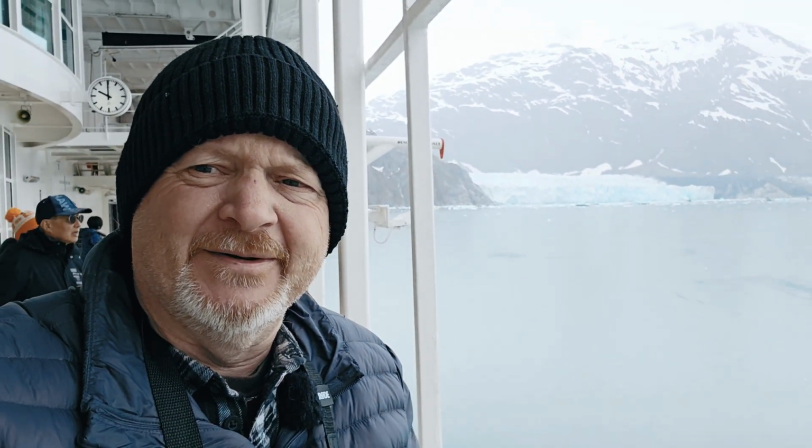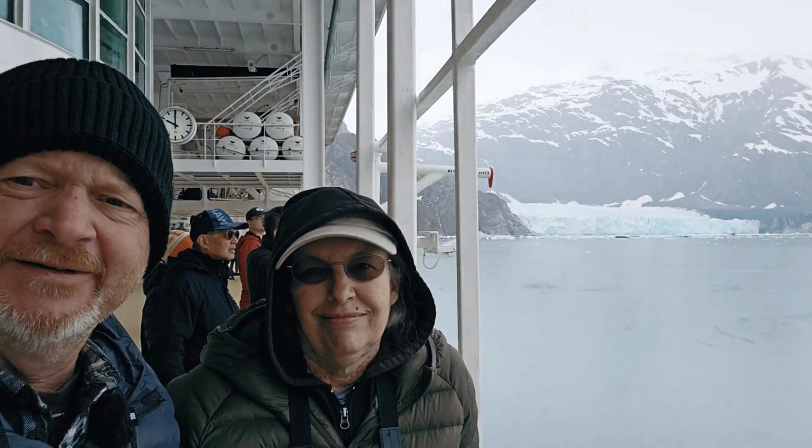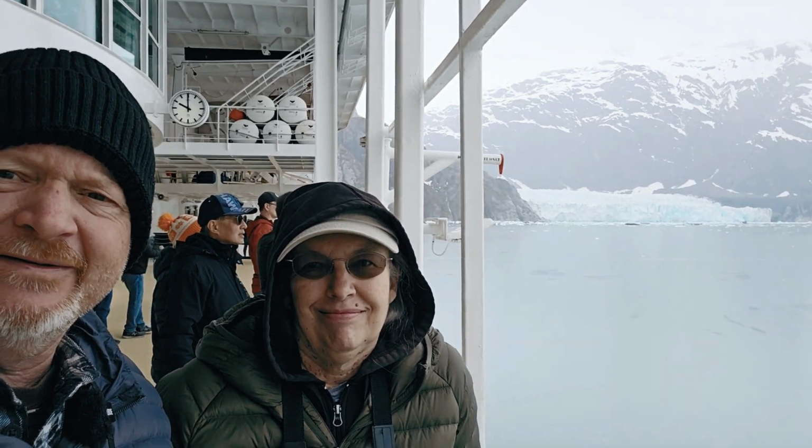Well, the captain is swinging us around. I've got more stuff coming up. I think I'm just going to stay where I am because he's rotating for us, and there's a lot of people out here today. But there's the glacier right there behind me. Let's see if Leslie stands here. We might be able to get it in this shot. Oh yeah, there it is. That's the glacier right there behind us.